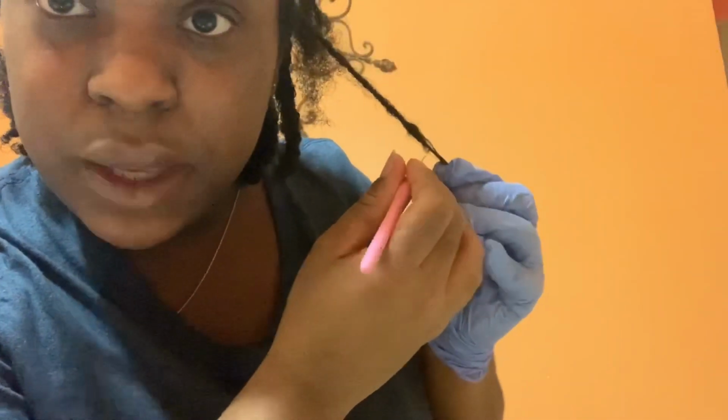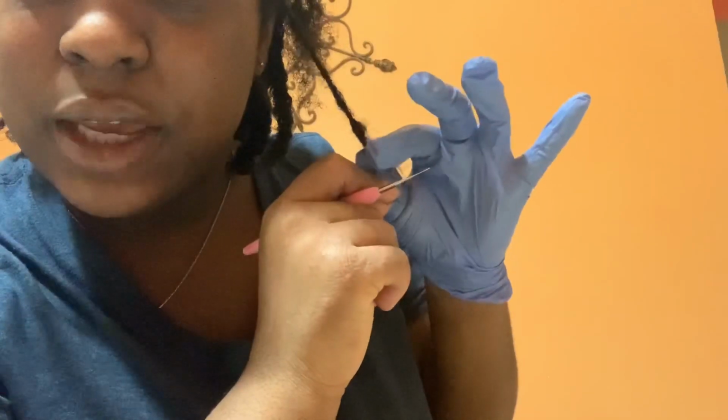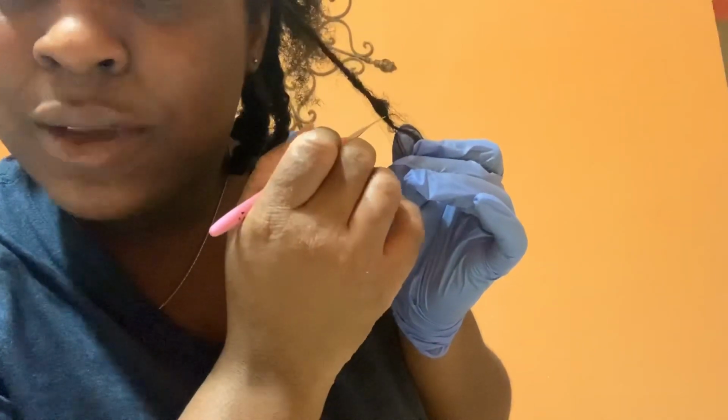Make sure you're not going too far up. Like, okay, so all this is done. Don't start picking up from like, okay, this is all done, like right here. And this is like the next part. Right here is the next part that you need to start picking at. Don't start picking up here because you're gonna like rip your hair out.